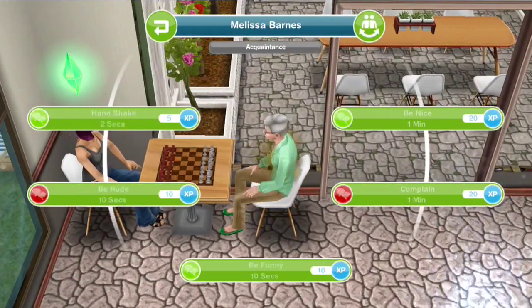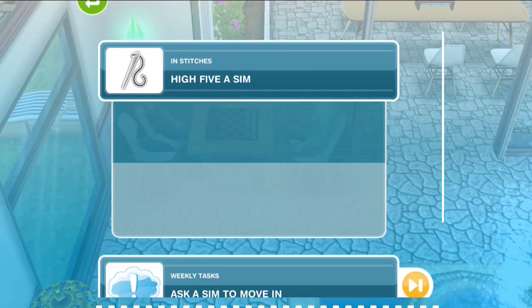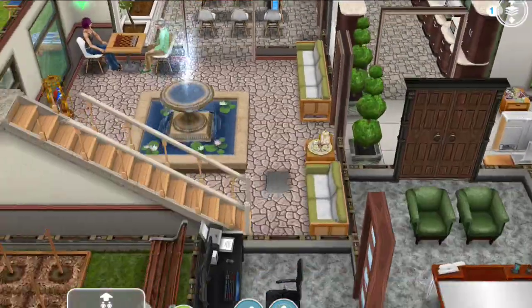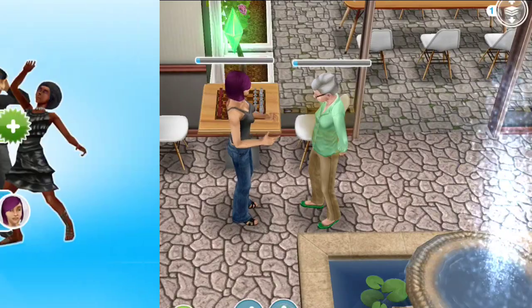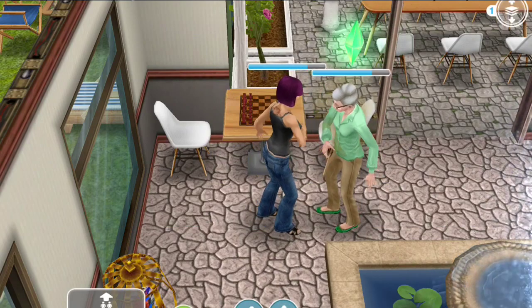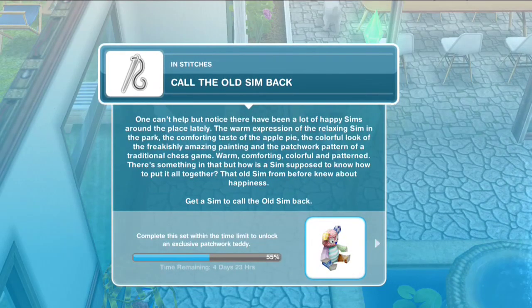So, again, a lot of this wording is... I guess you can't high-five... it might seem like you actually have to create a relationship in order to high-five the Sim. So, in order to high-five a Sim, you have to at least, I believe, be friends. Let's try and do this. Let's be nice to the Sim and see what happens from there. Alright, so you actually have to be friends with the Sim before you can high-five them. So for those of you who don't see the high-five option, have two Sims who are friends high-five each other.